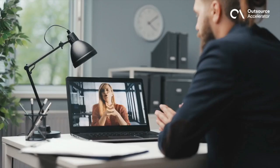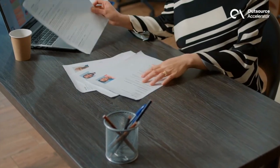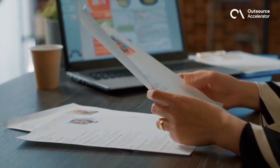Conducting pre-interviews can make your hiring process more efficient. By having shorter phone interviews before scheduling longer meetings, you can weed out unsuitable candidates. These preliminary phone calls help clarify resume details and assess if candidates meet the requirements. When you come across a promising resume, you can contact the candidate to schedule a pre-interview.